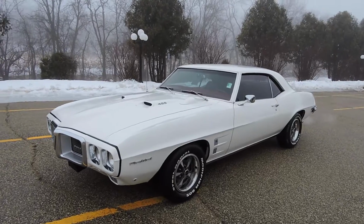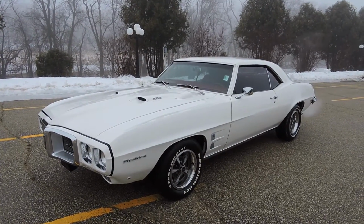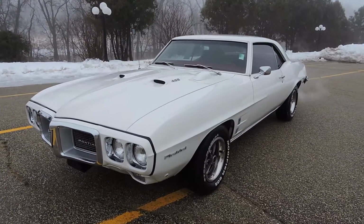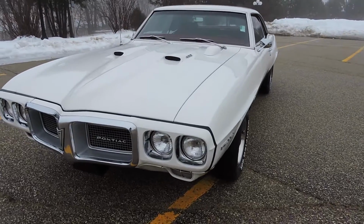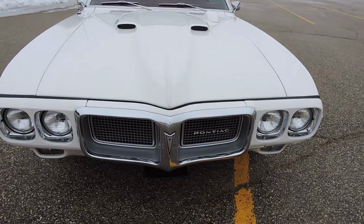It's riding on a like new set of PMD Rally rims with raised white letter tires, and the rims are beautifully done. It's got the rocker molding, the wheel well molding. Again, show quality restoration. One of the nicest cars we have in the house right now.